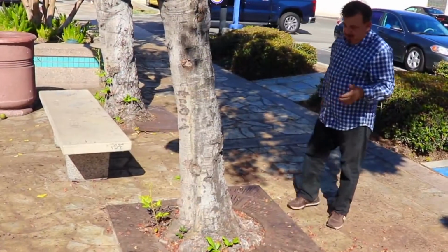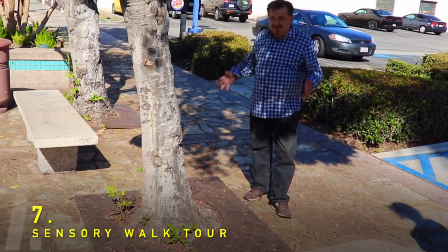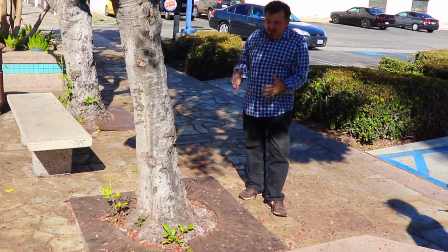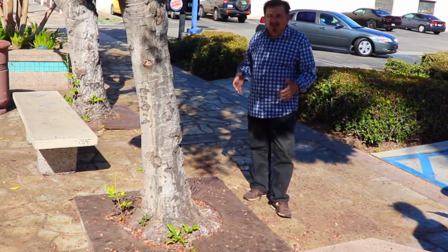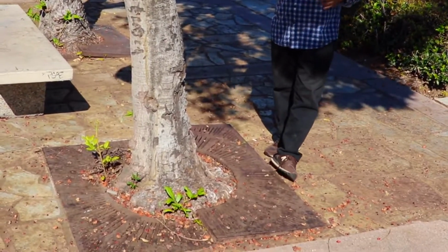Also here, we have these tree grates and trees, but the city has not maintained the landscaping here. You can tell the trees are growing a lot larger than the original grate. So the city needs to come in and start to break the grate and make the trees grow in a healthy way.